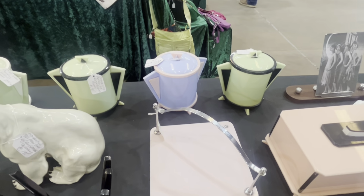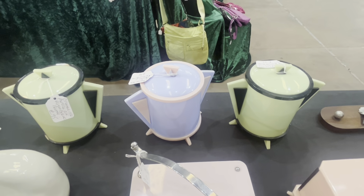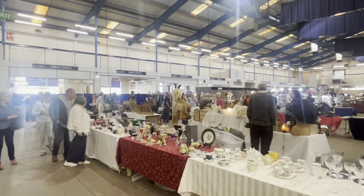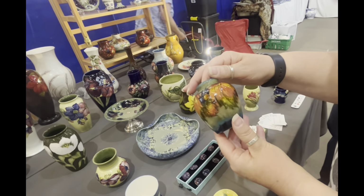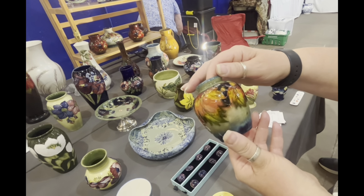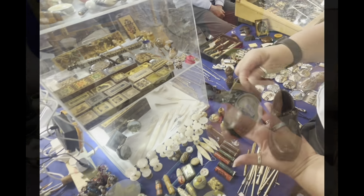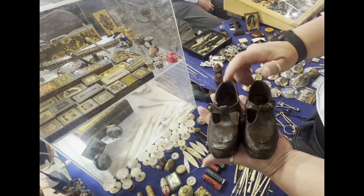Look at these lovely 1930s biscuit barrels. All the different colours, not seen those before. Yeah. It's pretty, isn't it? The 1930s. Lovely little pair of clogs there at £45.